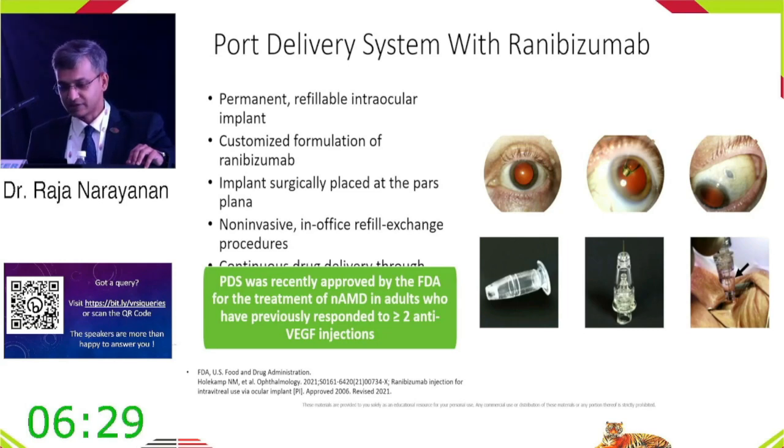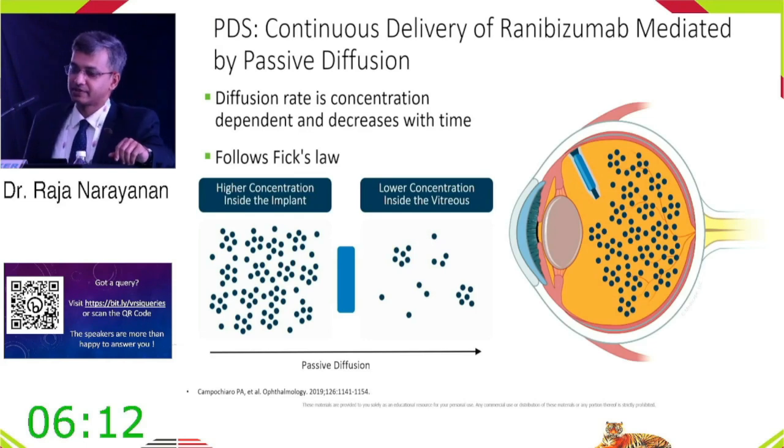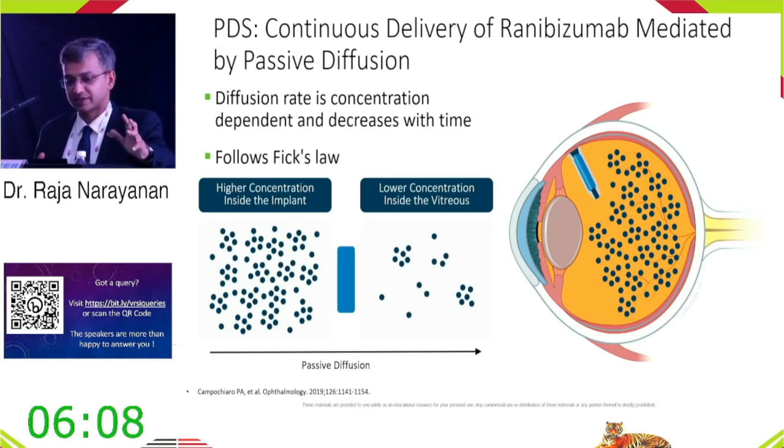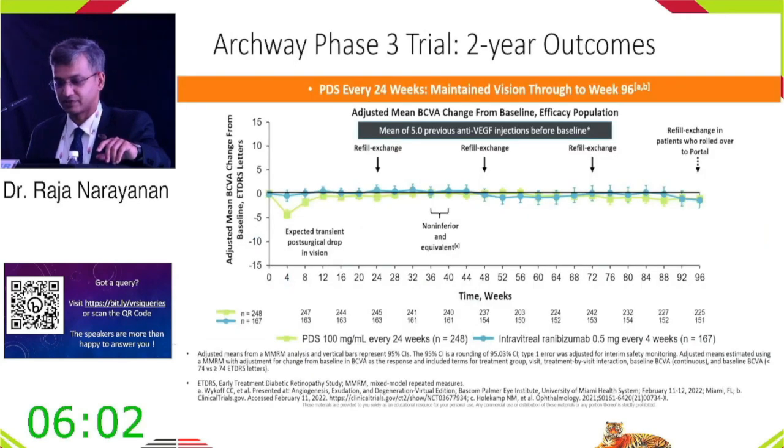So this ranibizumab, which is injected into the reservoir, is not the usual concentration which we have for Lucentis or Xcentrix. It's 100 milligram per ml instead of the 10 milligram per ml, but it works on the simple principle of Fick's law of diffusion: the higher the concentration in the implant and the lower the concentration in the vitreous, you're going to have diffusion into the vitreous.